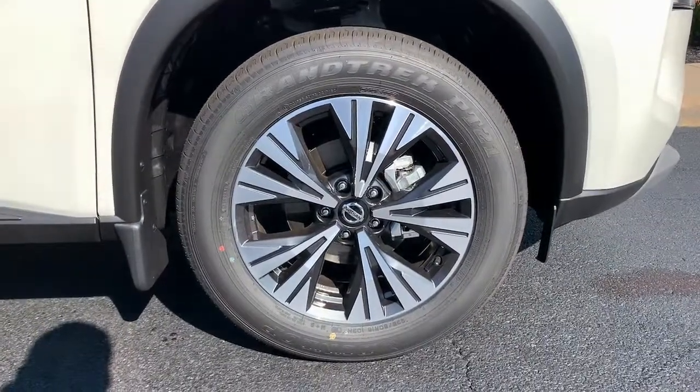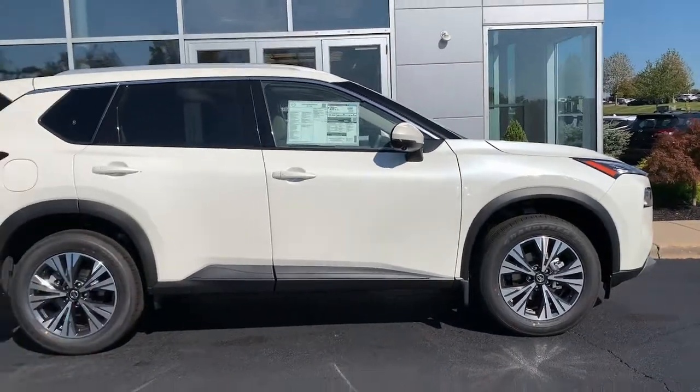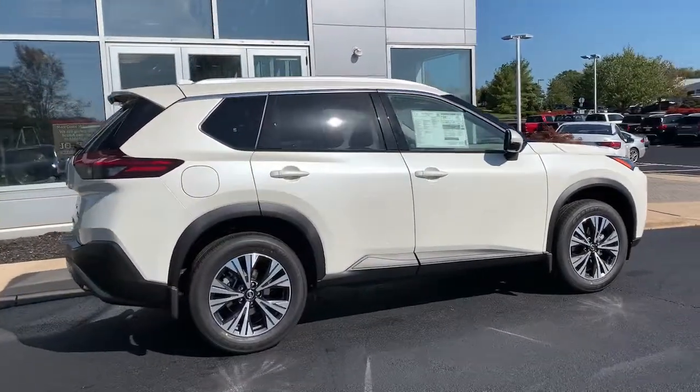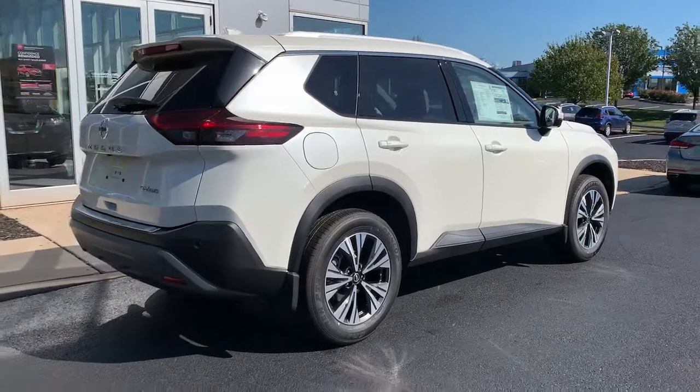These are just some of the great options this vehicle comes with: keyless entry, all-wheel drive, heated mirrors, lane keeping assist, remote engine start, adaptive cruise control, keyless start, satellite radio, backup camera, power driver seat.